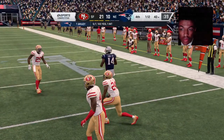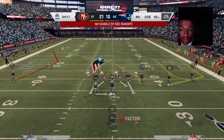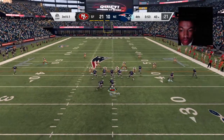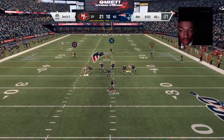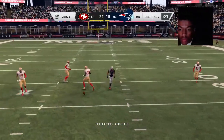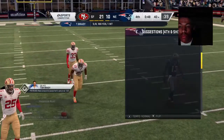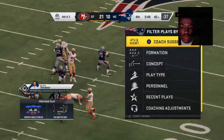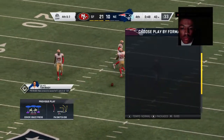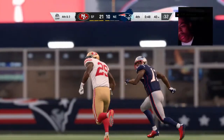A good pickup there, 18 yards as they get closer for 3rd down. Now a play fake, Brady. And almost picked off. I guess the good news for them now, it's 4th down. This defense was definitely alert to the possibility of the deep ball, and they were more than ready for it.